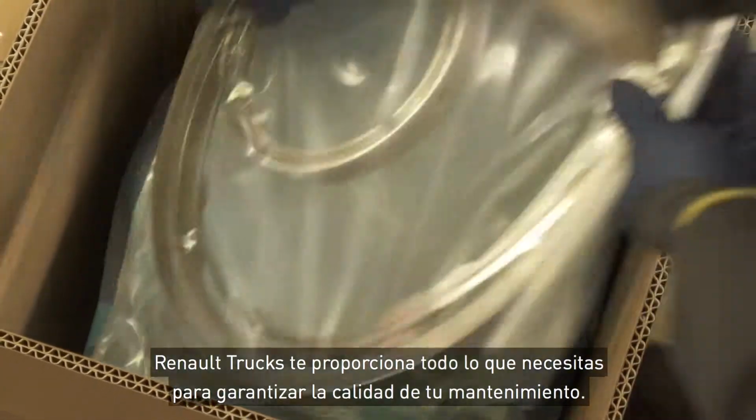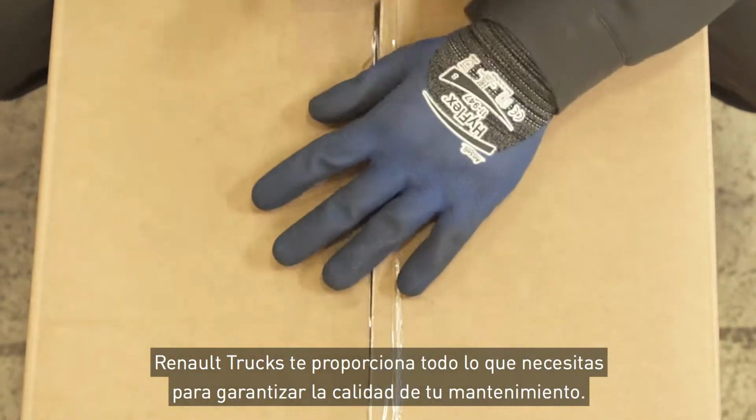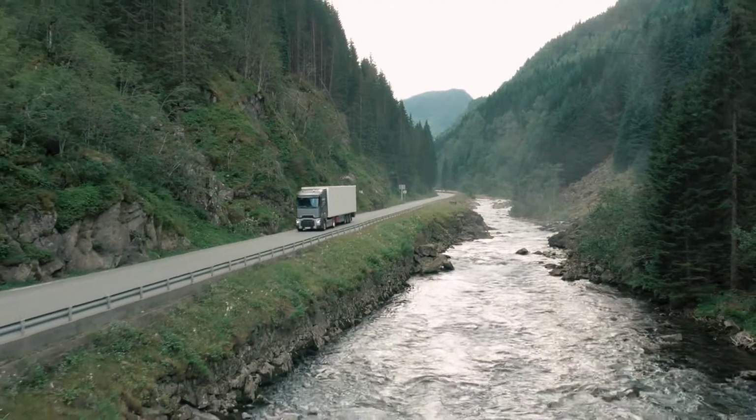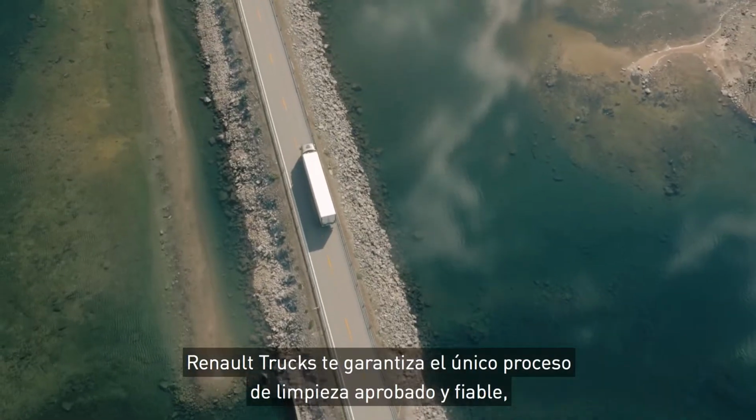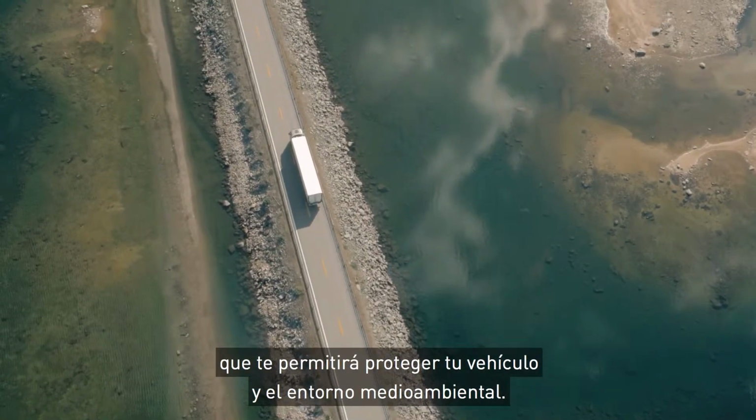Renault Trucks provides you with everything you need to guarantee the quality of your maintenance. Renault Trucks guarantees you the only approved, reliable and proven cleaning process to protect you as well as your environment.